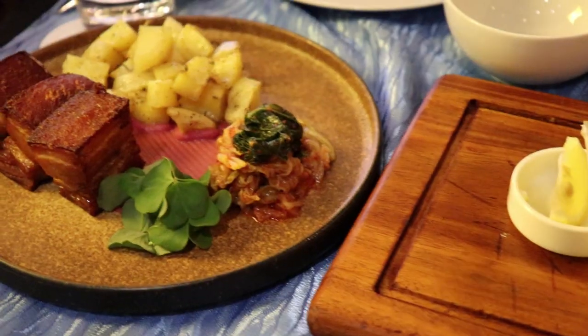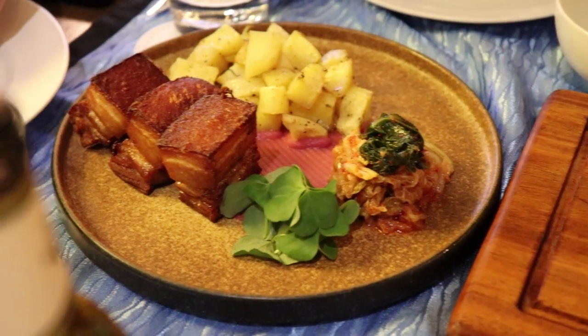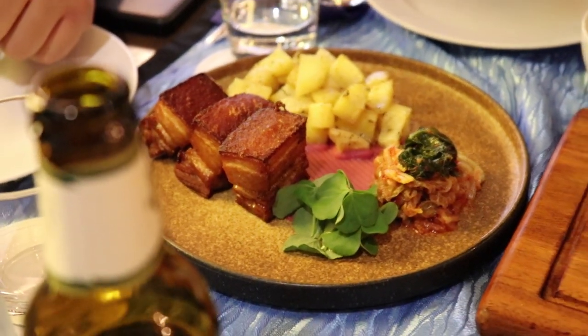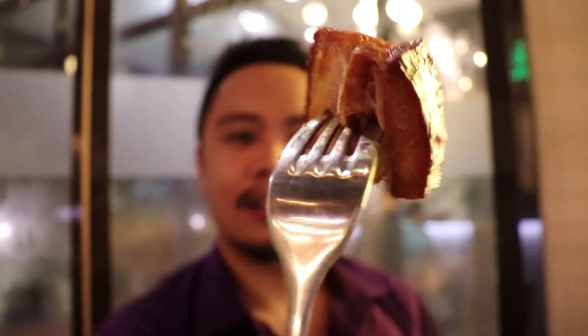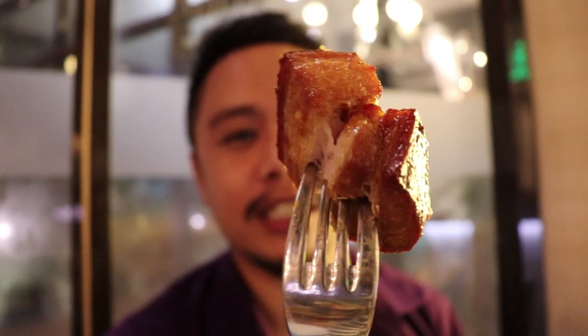Now I'm holding a 24-hour sous vide pork belly that is deep fried, but more importantly, it was sous vide for 24 hours. So it's very tender, as you guys can see. My fork just sunk into it like that without any effort. And I want to taste this, but first, I'm gonna slice this into smaller pieces, so I'll be back with this in a while. All right, let's bite.